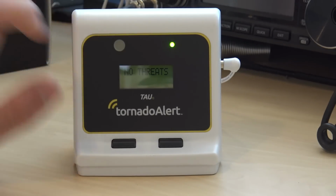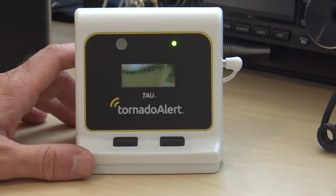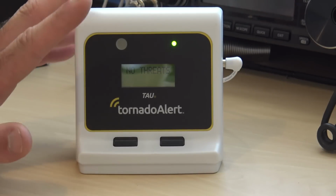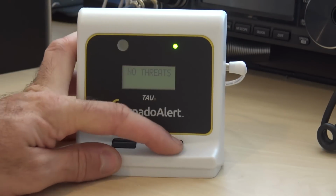first in the display here, tornado, whatever, and then the bar graph, which indicates how close or how dangerous it is to your area, based on the intensity of the electrical detection that this thing has had from that storm. The antenna is built in. This will tell you strobe on, siren off. So we need to turn the siren on.